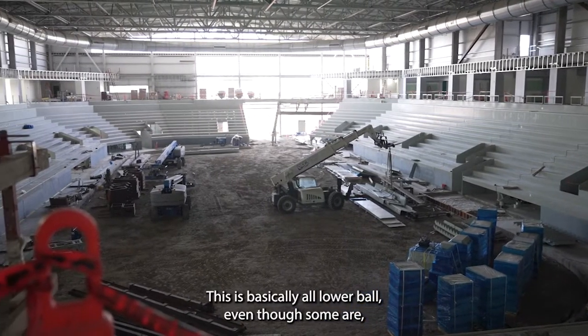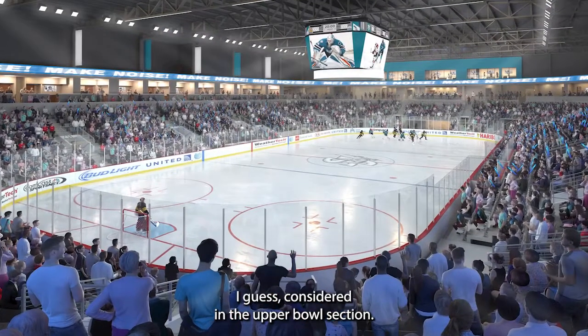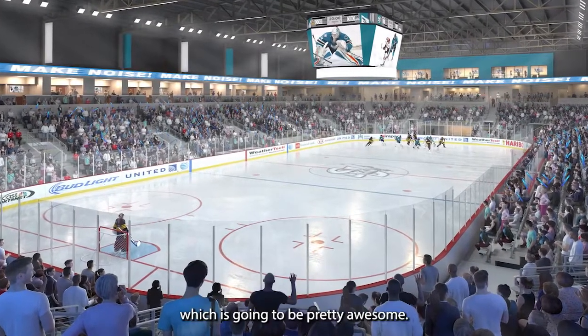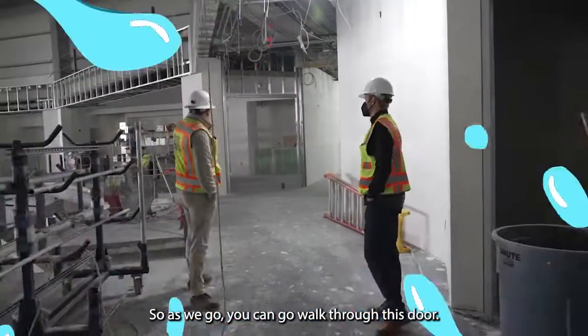This is basically all lower bowl, even though some are, I guess, considered in the upper bowl section, but there's not going to be a bad spot in the entire building, which is going to be pretty awesome. So as we go, we can walk through this door.